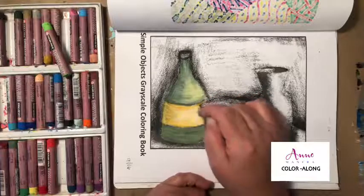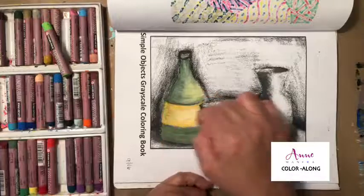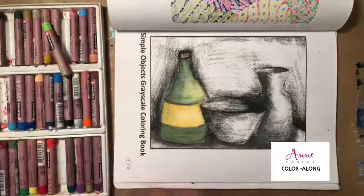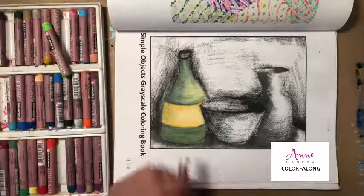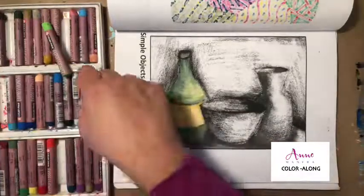So there's that yellow. See how this white is just blending that all together? And you can kind of just scribble it on any which way. But it just typically blends together.